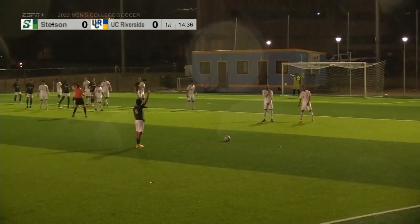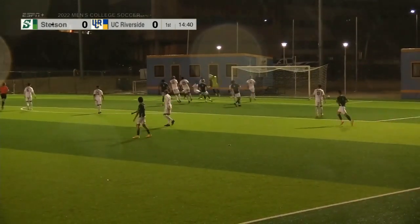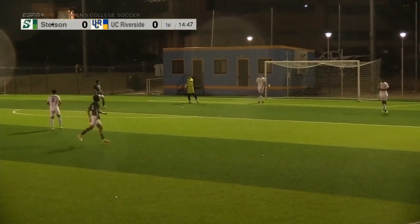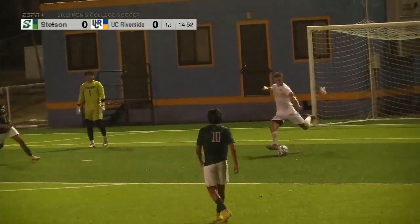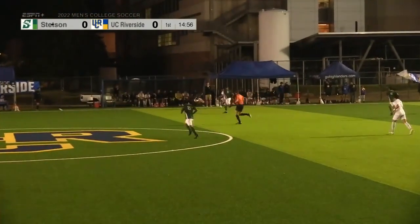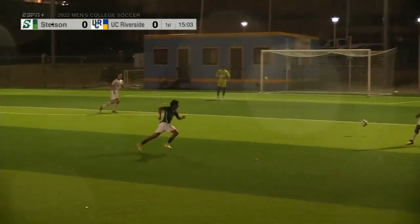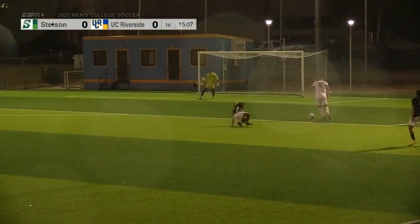Gio Gonzalez gets himself set. He bends this one, and Carlos Gonzalez with the save, but a rebound opportunity. Gonzalez is able to corral it and cover up. Those set pieces can be very dangerous, so Highlanders lucky to walk away and still have this one at 0-0.